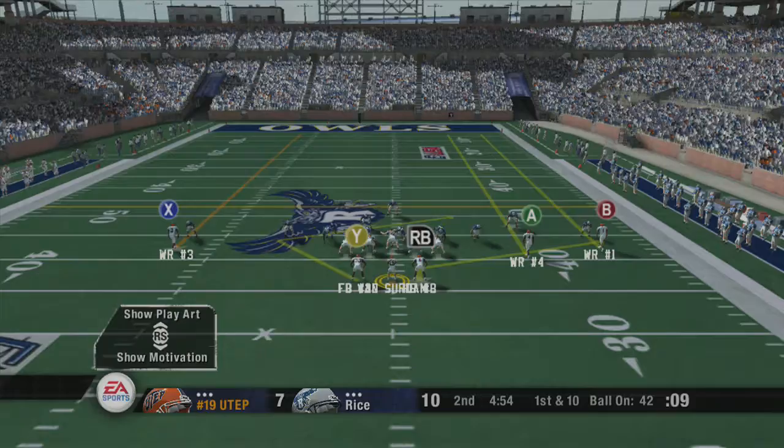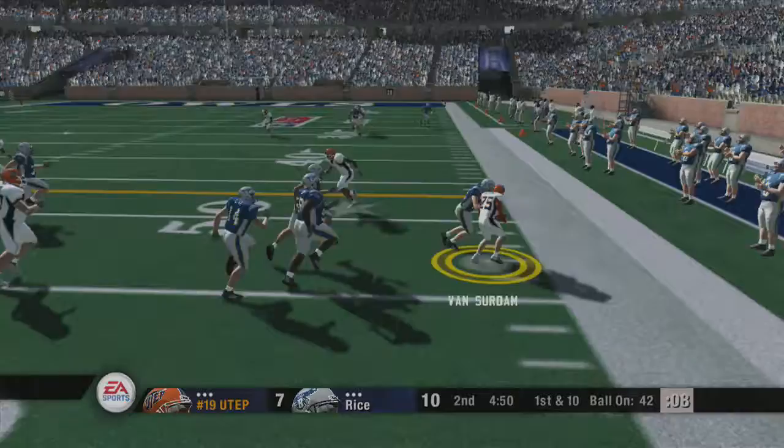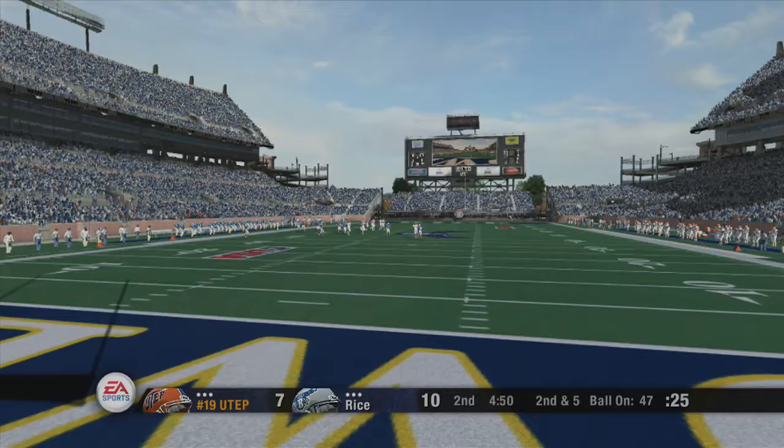Drops back on first down. Rolls to the right. He's under pressure. He's knocked out of bounds at the 47-yard line. That'll be a gain of 5. 5-yard gain on the play.